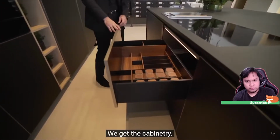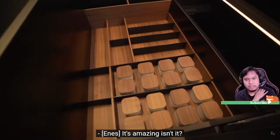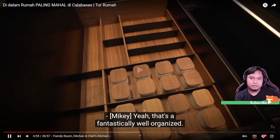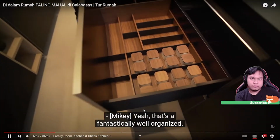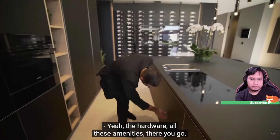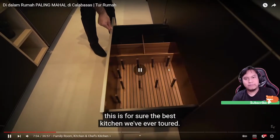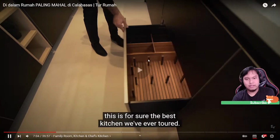Look at the cabinetry. Oh wow. Gila. Amazing. Detail banget loh. Maksudnya sampai ke dalam raknya itu udah disekat-sekatin kayak gini. Jadi ya ini buat naruh apa. Yeah, that's fantastically well organized. Yeah, the hardware. All these amenities, there you go. I mean, it's incredible. Oh iya, ini buat naruh piring. Ini pasti buat naruh gelas nih, tiang-tiangnya.